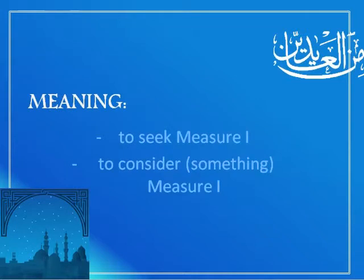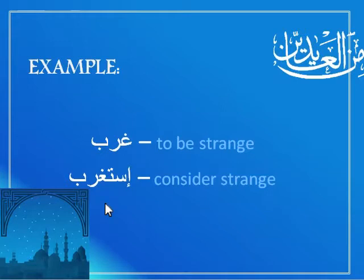Okay, so istaghraba, if this is to be strange, well, which one of these do you think it's going to be? The more likely is this. So, istaghraba is to consider something strange. Wow, I find that very weird. Obviously, as we've seen with previous measures, don't try and overthink this and read some really bizarre meaning. Go with the one that makes sense.